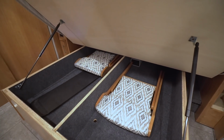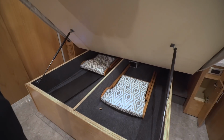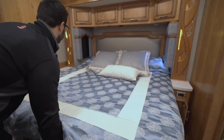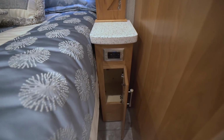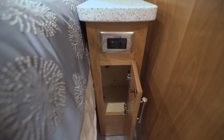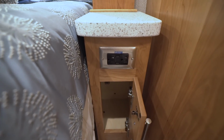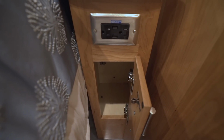These are the two extra chairs I was mentioning. Again, these are for your dinette in case you have additional guests. On either side here, you'll see you have nightstands. Again, they are the beautiful solid surface, so not only are they functional, but they also look great. And then directly underneath that, you have the electrical outlets with USB ports and more storage.